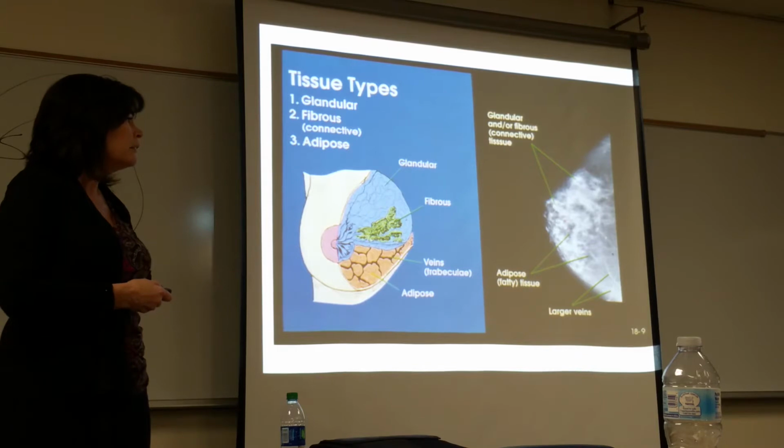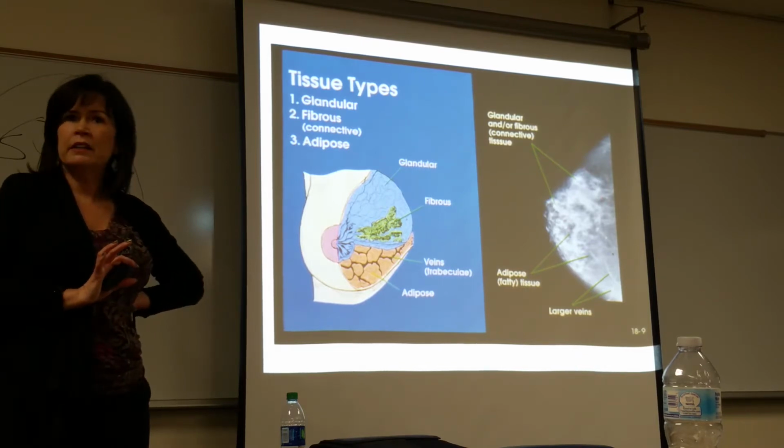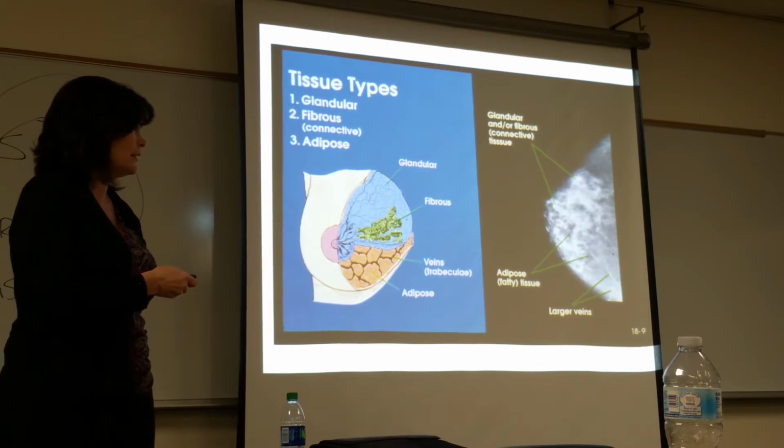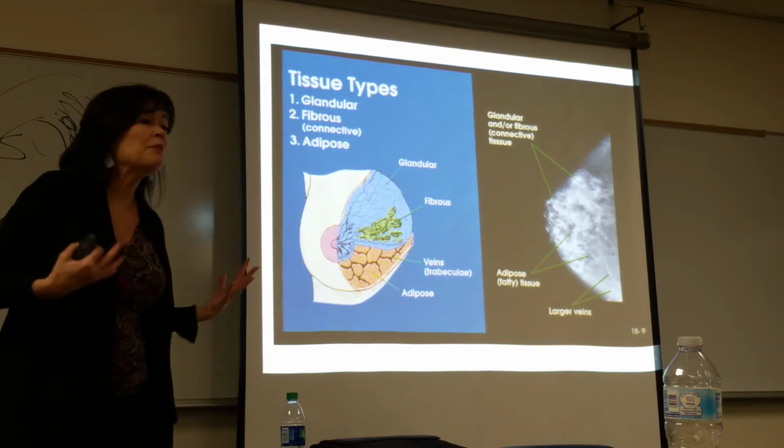So you know what a tumor looks like on the breast image? Like this. It looks like this. This looks like a tumor. That looks like a tumor. Good thing I'm not reading this.